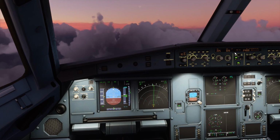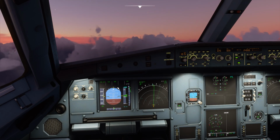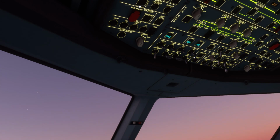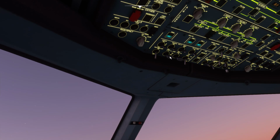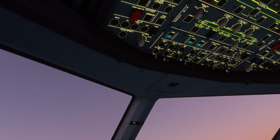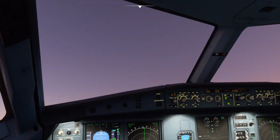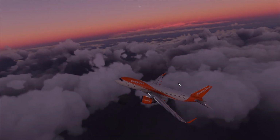So I don't know what went on there. For some reason I think there was a bit of a glitch in the plane. It just held me at 10,000 feet, which I think might be something to do with everything else that's going on. So we're going to turn the nose lights off because they're up in the undercarriage. And as we're over 10,000 feet we can now turn the landing lights off as well, as we're not landing. So now we'll just have a quick look around to see how it's all looking out in the skies.